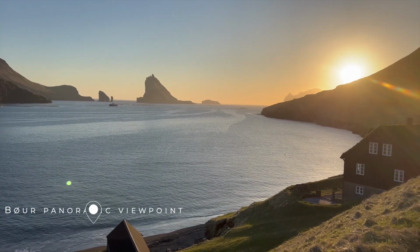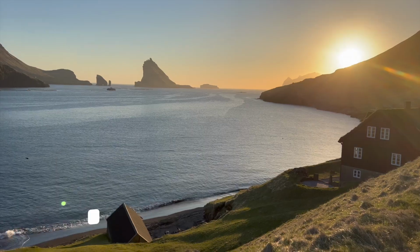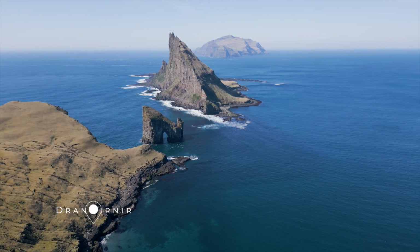Another beautiful viewpoint is right in the village of Bøur. You get to see the view of the Drangarnir sea stack. In fact, we're gonna hike there next.